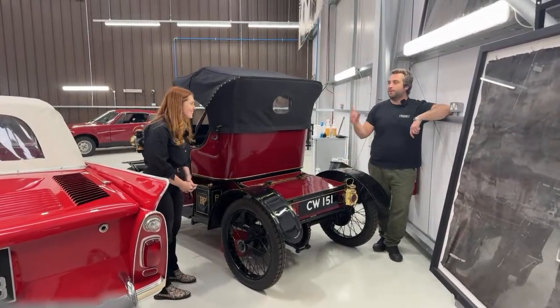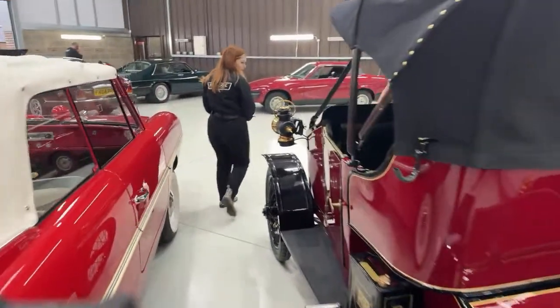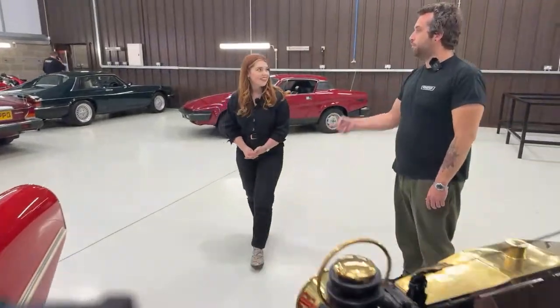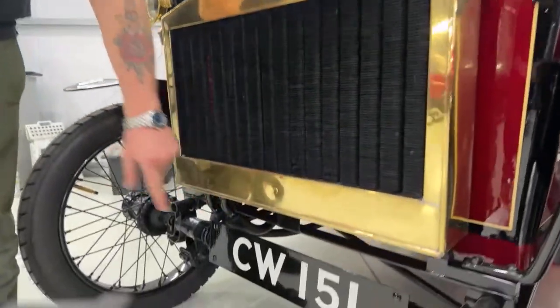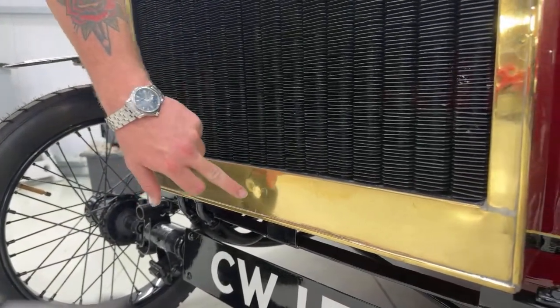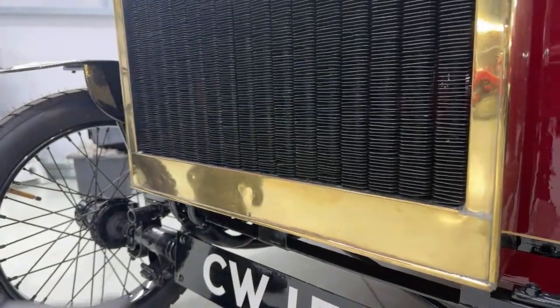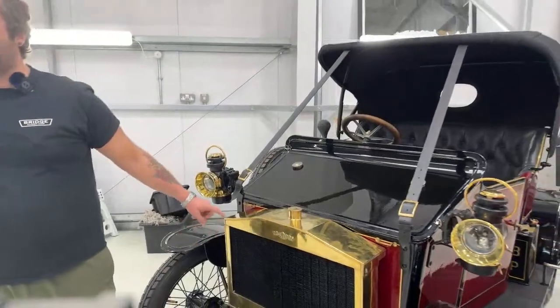CW151. But most importantly, and Rob will show him, if there's ever a photo of this car, the only way that you can prove that it's our car is the dent. That dent has been there from what we've been told from day one. That is its original radiator, which was missing for 70 years.